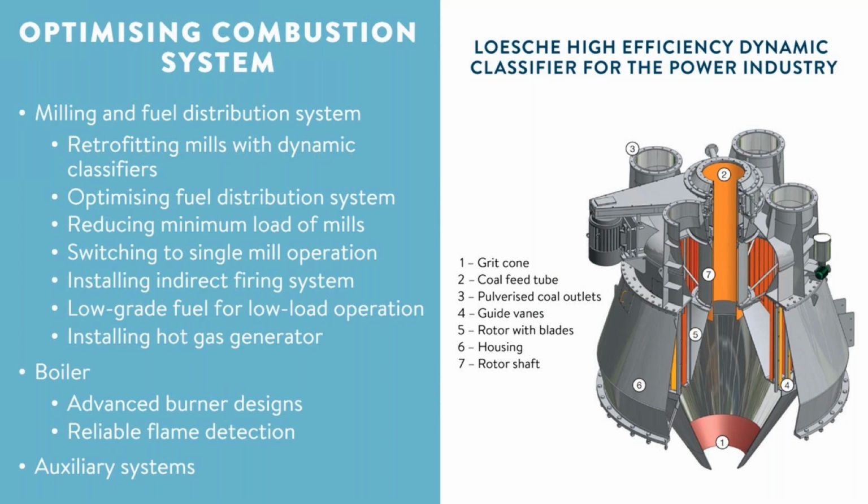From the perspective of optimizing the combustion system, it is possible to achieve higher flexibility through changes to mill size, the number of mills in operation, optimized fuel and combustion air ratio and distribution, and better burner designs and arrangement. Further, measures such as reliable coal ignition and flame detection, installing a hot gas generator, and/or indirect firing, and optimizing auxiliary systems can lower minimum load, increase ramp rates, and allow faster startup of coal power plants.